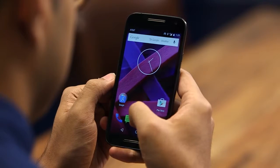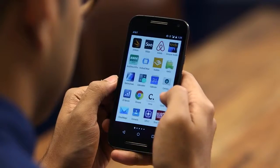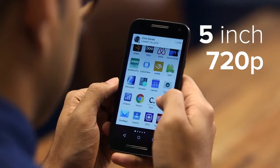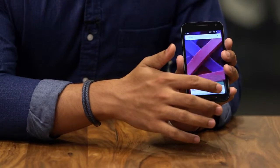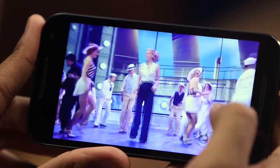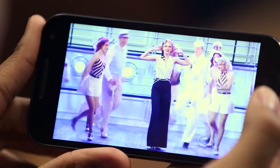Now, all the horsepower in the world doesn't mean a whole lot if you don't have a half-decent screen to play stuff on, and that's why we've got a 5-inch 720p display here. That might not be too thrilling to you because, as you might know, Motorola's 2014 Moto G also had a 5-inch 720p display, but I really don't have any complaints about this either. Colors are bright and nicely saturated, if a little on the muted side, so if you're like me and you prefer the nice punchy colors of an AMOLED screen, you're gonna want to look elsewhere, but for 180 bucks, this is really not bad.